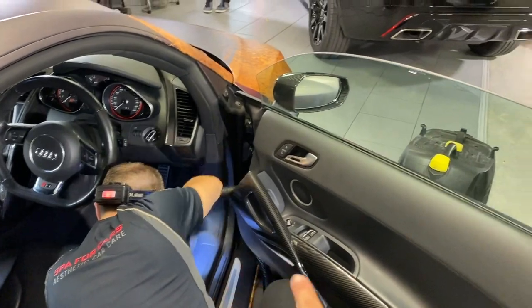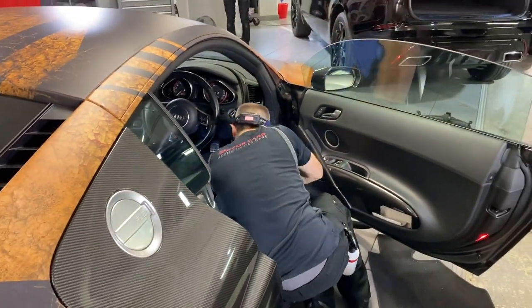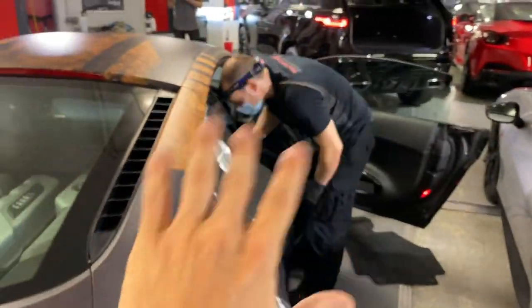Now, obviously, first step is always just a little Hoover inside. But then they're going to do products for all of the plastics and leather, because this car doesn't have any Alcantara, unlike a Pista. This one is fully leather.